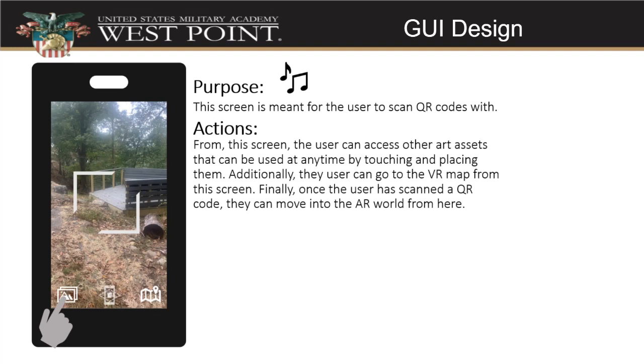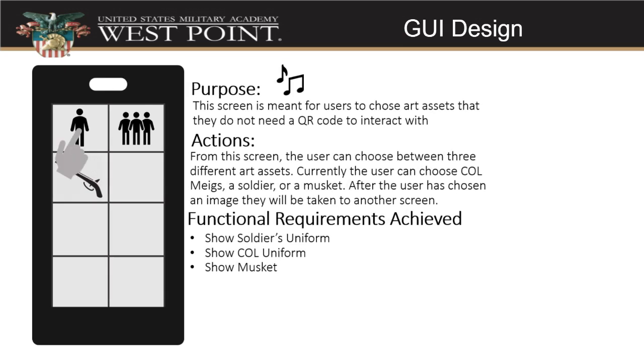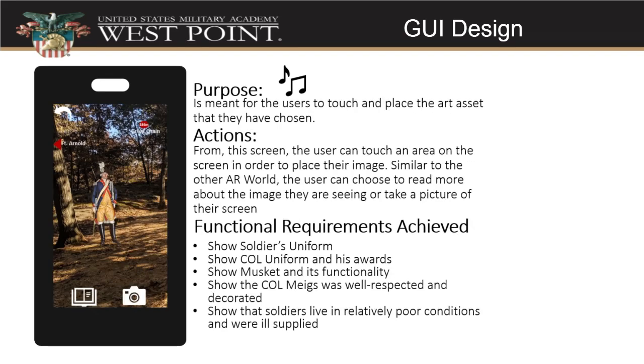The picture button on the main screen takes users to an image menu. This menu allows users to select different art assets that don't need to be put in a specific place. From this menu, users can choose to display Colonel Meigs' uniform, the soldiers' uniforms, or the musket used by soldiers at Fort Meigs. By clicking on one of the images, users are taken to a screen in which the AR art assets will be displayed for them.